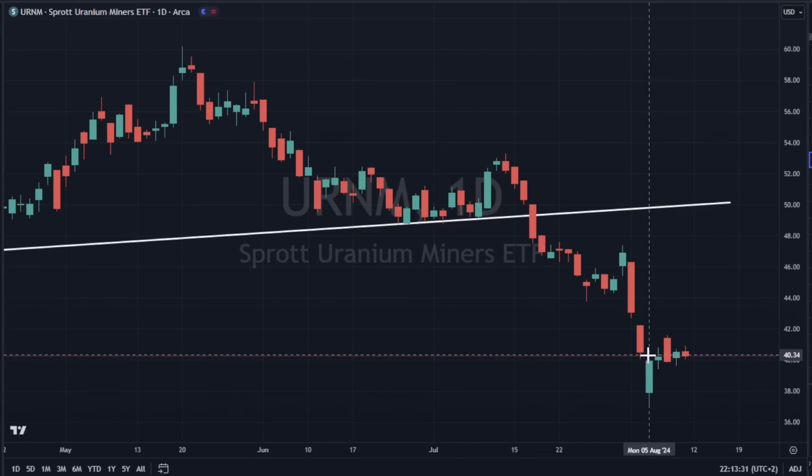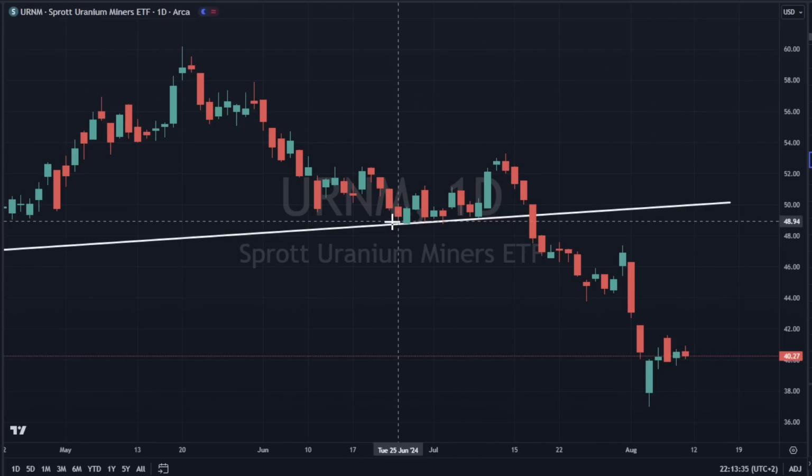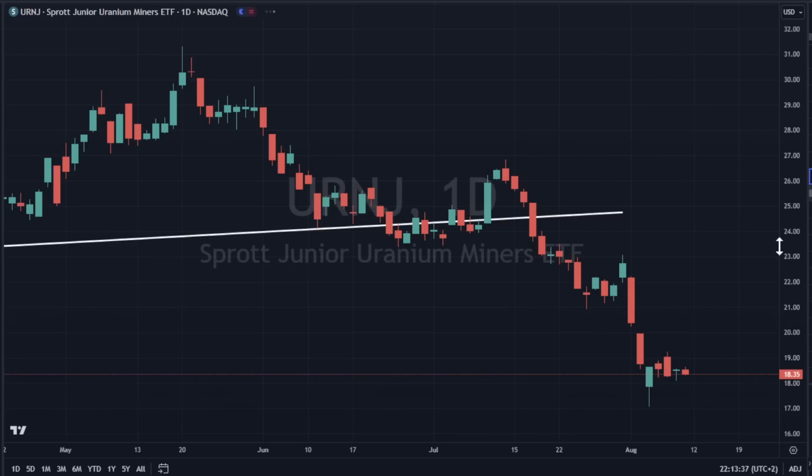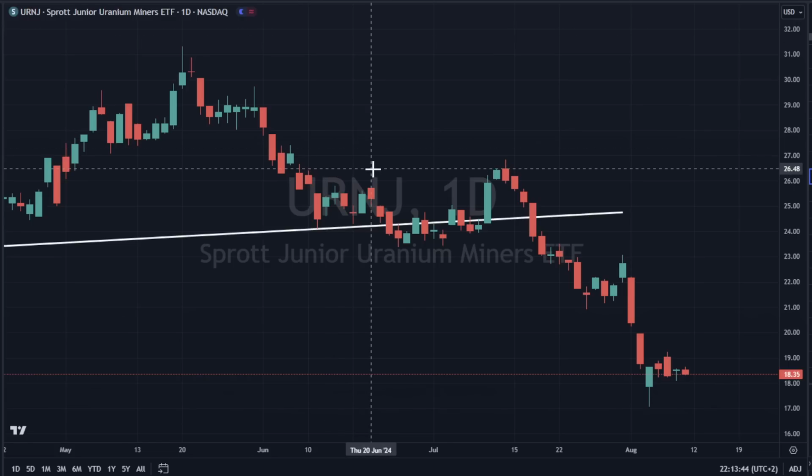URNM also, we're holding. It's not bearish yet. So we're holding. And we're holding in URNJ as well. We're just kind of moving sideways. But this very well could give out if the overall market starts to crap on itself. Macro versus the sector fundamentals.